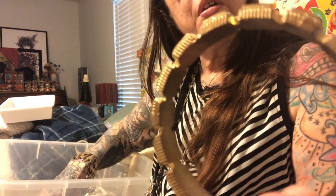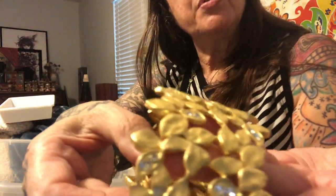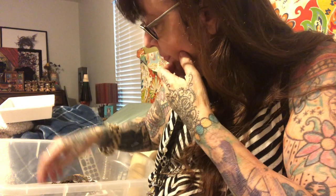This is cool. I mean, it's copper color, and it's just heavy, and it's huge. It's way too big for me. You know what I mean? Just on and off. Nice stretch. It's pretty. I like it a lot. And I do like these. Those also sell.